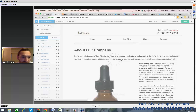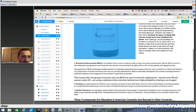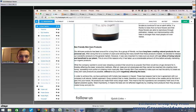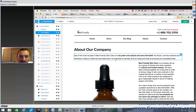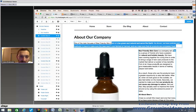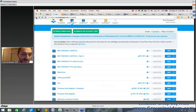So you'll notice that almost every element has been deleted. Content 2, I'm not using. I'm only using content box 1 and content box 9. I'm not using content box 2, 3, or 4. I'm using only just a little bit of the page. So I basically used one image. I put about our company here. I put in my about text. I modified the footer to have my social links and my disclaimers and all that kind of stuff. I modified the header to match, and I saved that page.